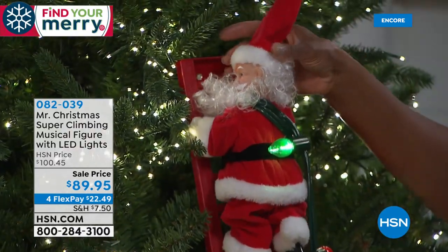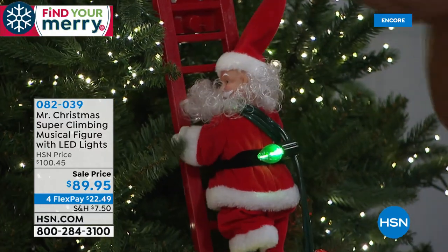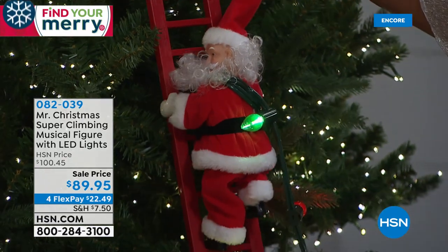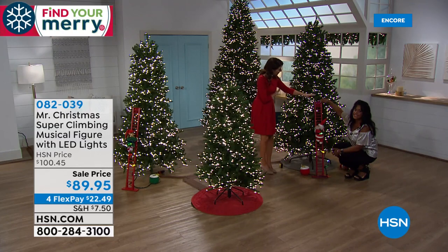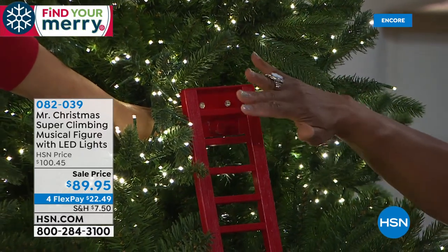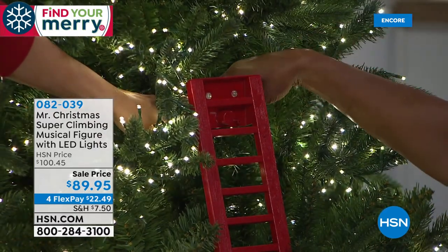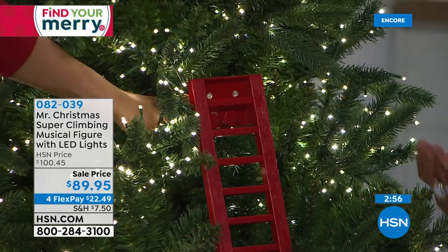But it's amazing that they climb up and down a ladder. Beautiful. And remember, it doesn't have to be just in the tree. There are little suction cups on the end of the ladder. So if we wanted to lean this against the mantle or against a staircase or just an empty wall, the two little suction cups will allow you to have it a little bit more angled, as if you don't have the support of the pole that you attach to the tree.